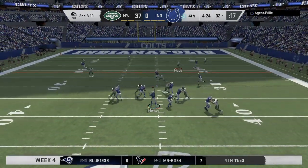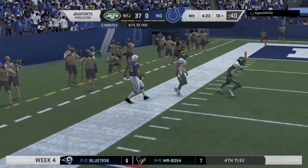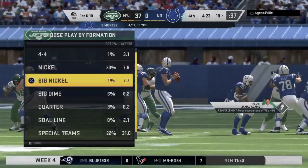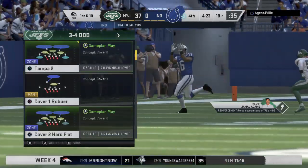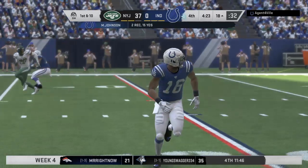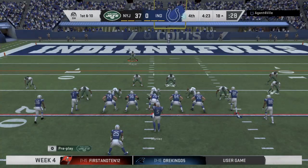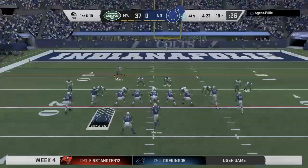2nd and 10. Johnson with a burst, a 1st down or more. He gets this one to Johnson. And that's going to be another 1st down as the tackle is made at the Jets' 18. That's good for our Colts. 1st down. Come on, set. Nice. 1st and 10 at the 18-yard line.